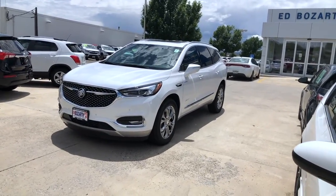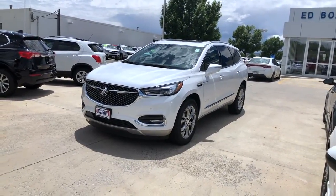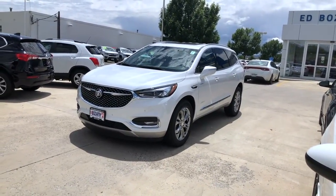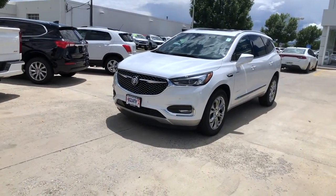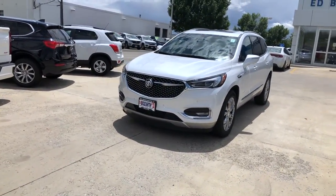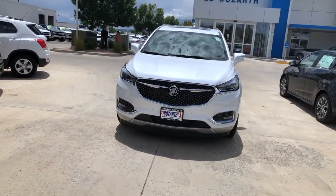This is the 2019 Buick Enclave, but this one's special. This one is the Avenir package. The Avenir package adds all of the luxury, all of the bells and whistles, and we're going to cover it today on the Chevy Nerd.